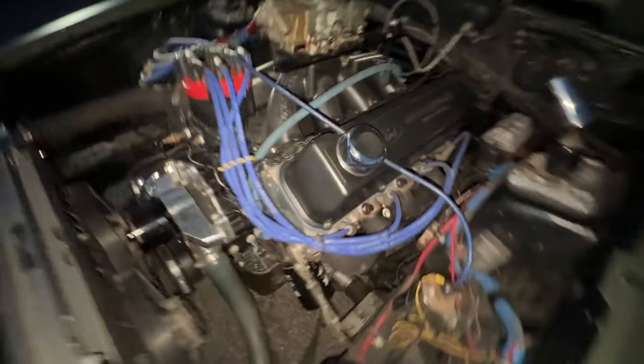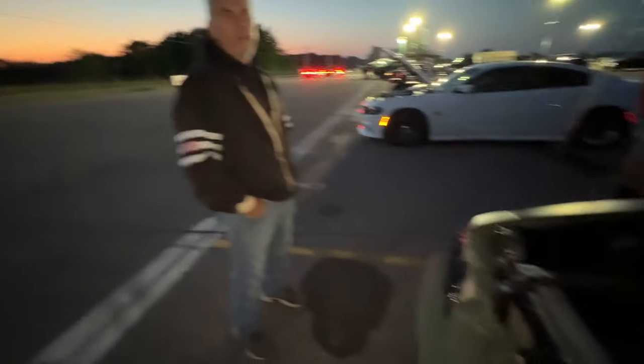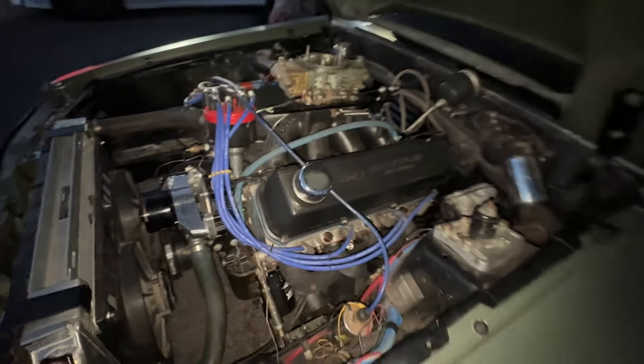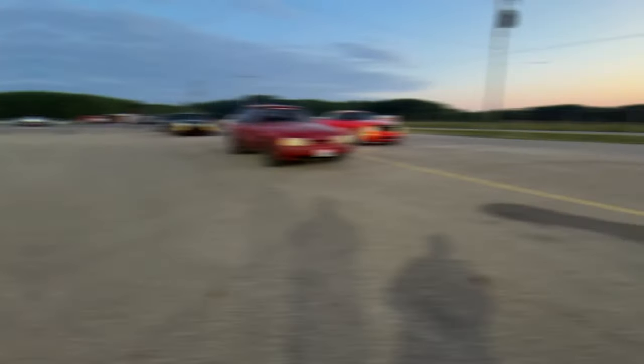A 460, brother. Look at that. Naturally aspirated 460. What's the fastest you've been with this boat? 10.25 and 134. This thing's been going on like, what, 10 years? Been around for a while. Yeah, it's been around 12 years or so, isn't it? Yeah, it's got some time. It's got some times in it. That's awesome. Good run, Tim. Thank you.